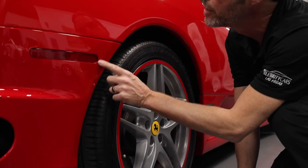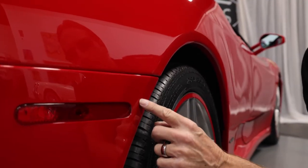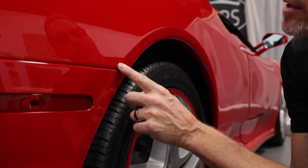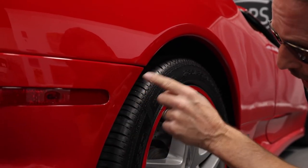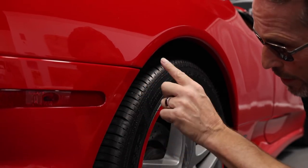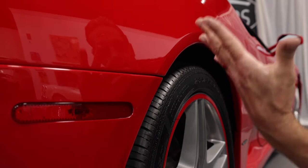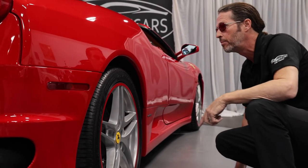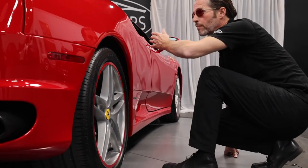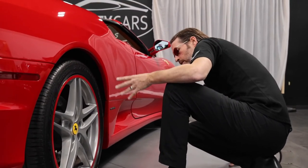Small abrasion here. So small, somebody put some touch-up paint on it. You can barely see it, but it's there. Something really, really mild happened right here. You can barely see it. Again, my face is 6 inches from the car. If you're standing back, you wouldn't notice that at all. Probably not even in the sunlight. No scratches, no abrasions, no little ones.